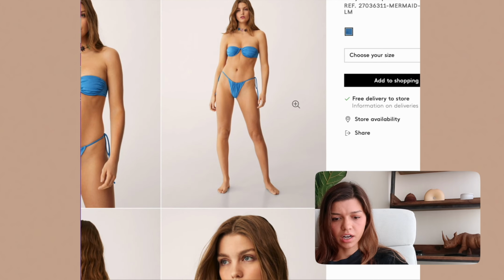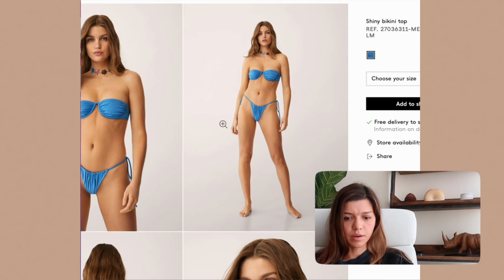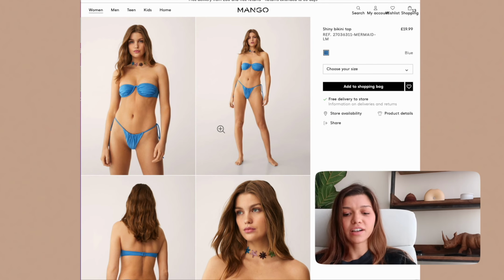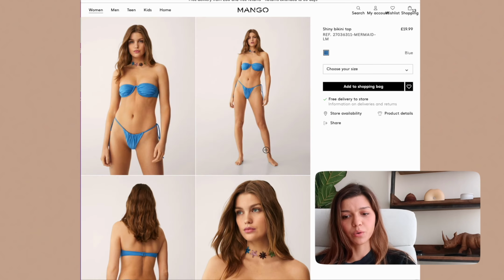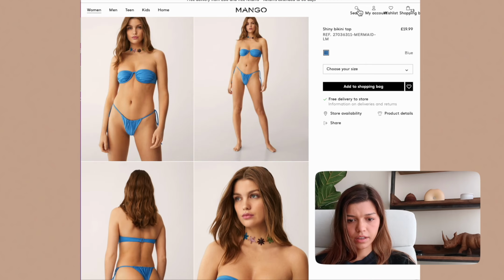There's another new designer out there, I think her name is Ida Bordeaux or something, and she introduced these vintagey, goddess-style bikinis, and Mango introduced their version of the swimsuit. This would look so nice on somebody who is a goddess type of girl with big hair and a beautiful curvy body. The swimwear that I really like, there was one at Arket.